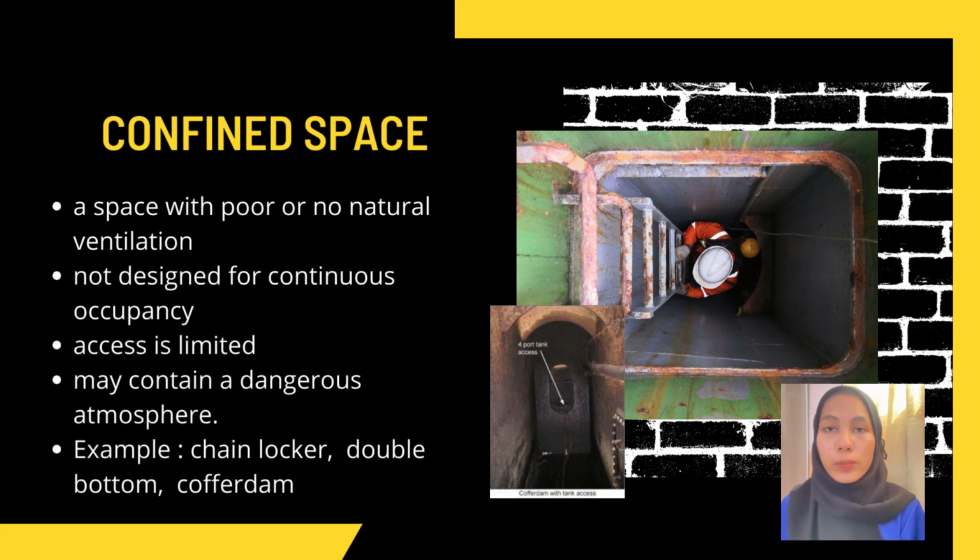Therefore, it is not suitable for continuous occupancy of human. When working in the confined space, people need to take extra precaution due to the dangerous atmosphere that is created inside the confined space. The access in confined space is limited to 1 or 2 person at a time. The example of confined space that can be found on board are chain locker, double bottom, coffer dam, and so on.